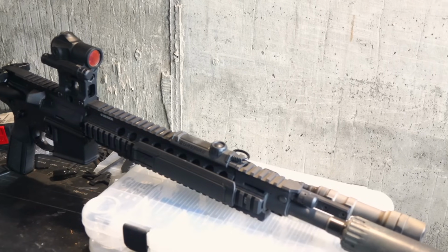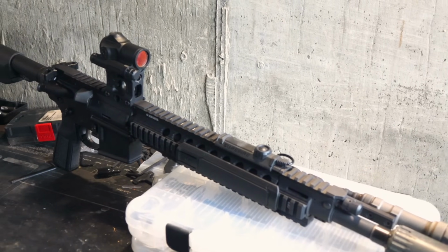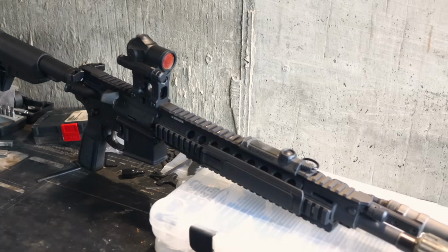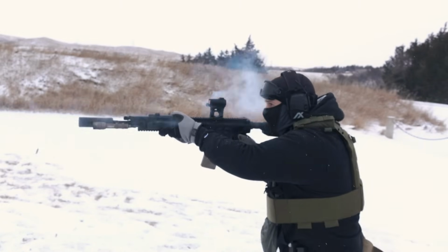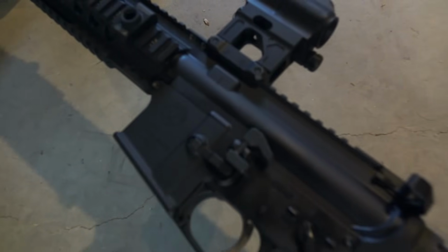Today, we're going to be talking about the pinnacle of high-performance piston rifles ready for rollout in the global war on terror from the one and only Bill Ruger: the Ruger SR-556.